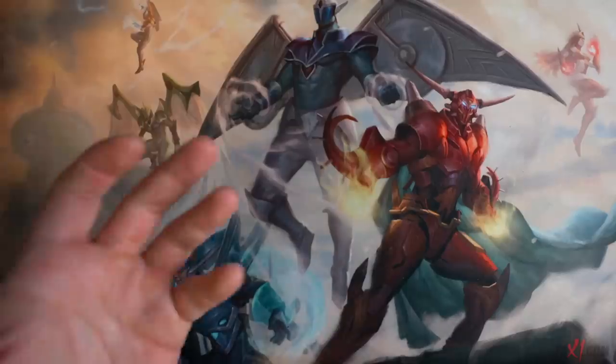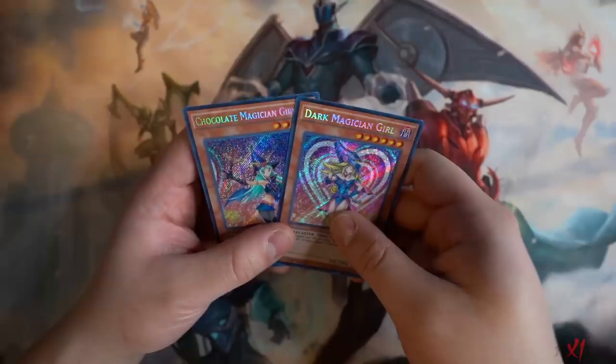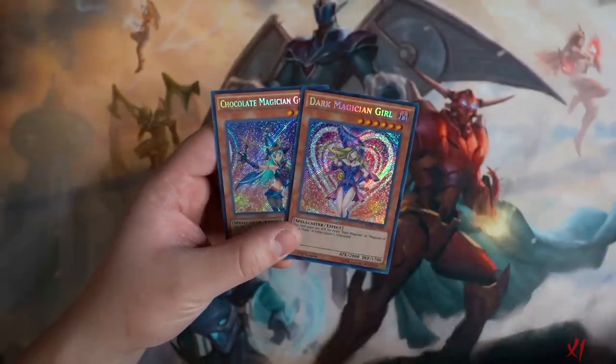Nice. Unfortunately, I was unable to capture the last four packs of the Dark Side of Dimensions because my memory card was full and I didn't realize I was still recording while the camera stopped recording. So I'd like to apologize for that. But what we did get was another copy of Dark Magician Girl and also another copy of Chocolate Magician Girl as well, which is actually pretty awesome in the last three packs.